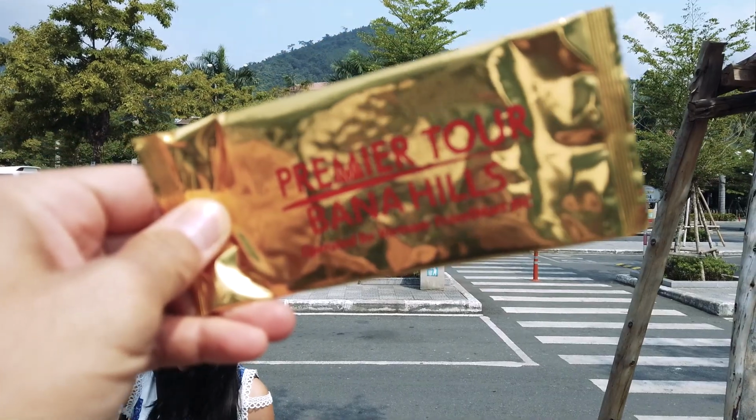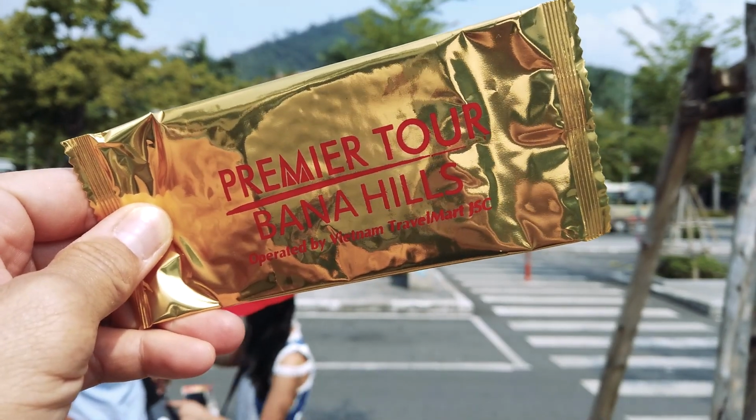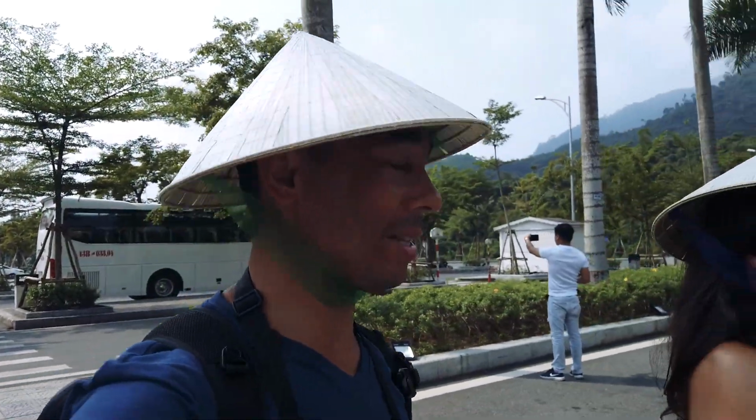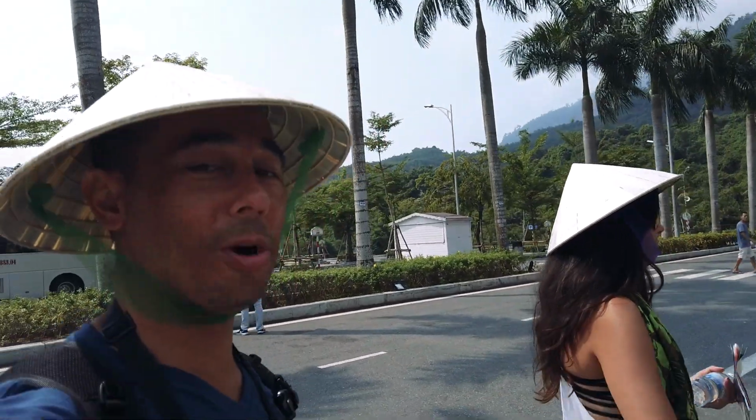I got the Willy Wonka golden ticket to Bana Hills. Alright, I got my hat. I'm ready to get into Bana Hills, take the first cable car up from Hoi An Station, and prepare myself to be surprised or not surprised by how many people I expect to see at the Golden Bridge, because my understanding is it is going to be way crowded.